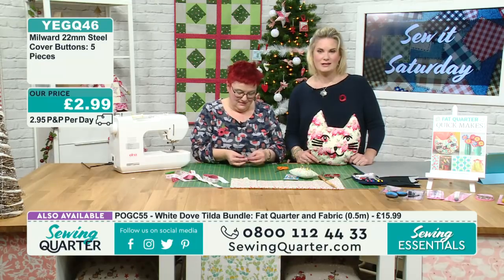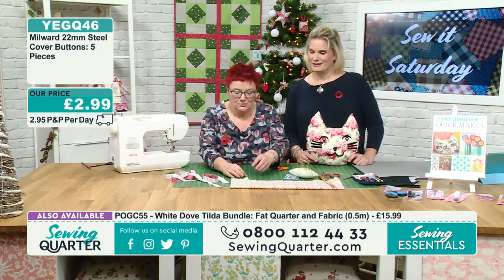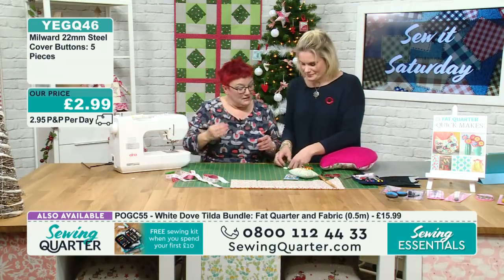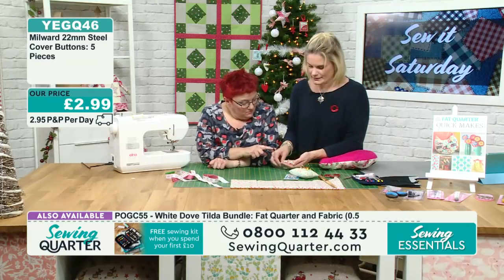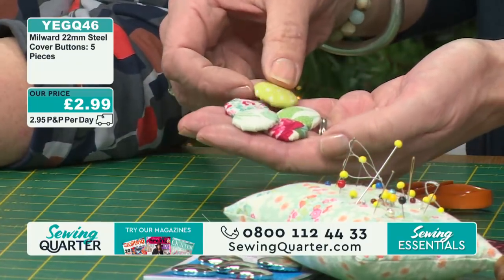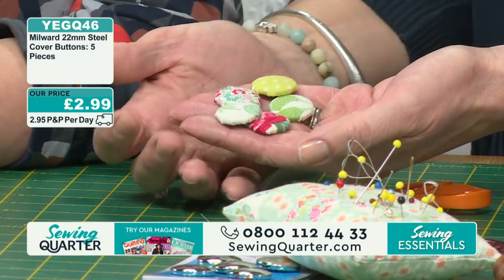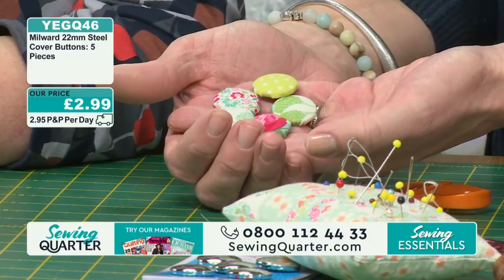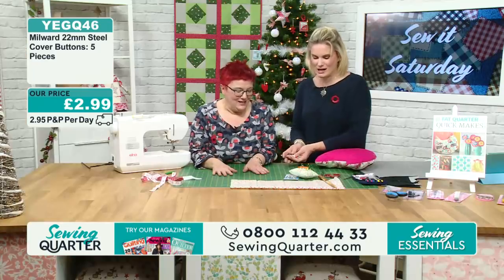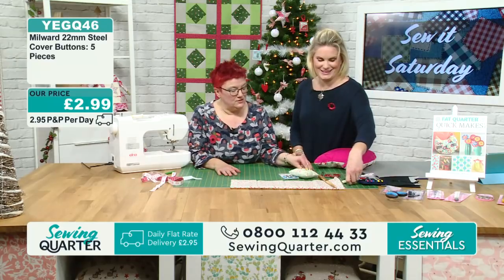And of course, you can fussy cut this. So that's your buttons. Let's have a look. Here we go. There are all your buttons. I did them in all the fabrics that we'd been using today. So whatever fabric bundle you've bought, apart from the bluey one, we haven't got that one. But our next project is in that bluey fabric. There they all are. So that's your self-cover buttons.